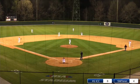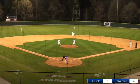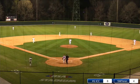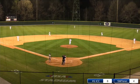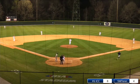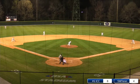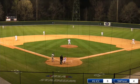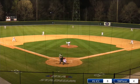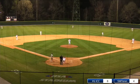And welcome back now as we shift to the top of the 4th inning. ICC leads at 8-4 here in game 2 over Southwest Tennessee. So this is Noah Sharp at the plate, and this pitch swung on and fouled back out of play. 1-1 now is the count for the Indians. Carter, Coker, and Domino due up.